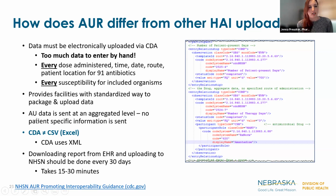One thing that is different from the infection control data is that the antibiotic use data and antibiotic resistance data are sent on an aggregated level. So it's not really getting any patient specific information out of your hospital into NHSN. What it's getting is, for example, we gave 18 doses of ceftriaxone on this floor on this day, and then your patient census. That's a good thing to remember: they're not pulling patient specific information out for this use.